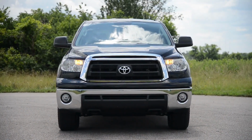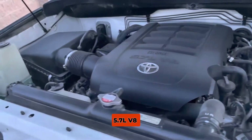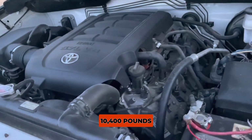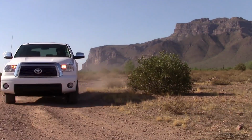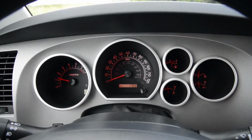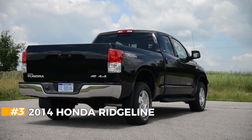Number 4, the 2013 Toyota Tundra. Taking 4th place, the 2013 Toyota Tundra earned a reputation for rugged reliability. Offering 3 engine choices, the 5.7-litre V8 stands out with 381 horsepower and a towing capacity of up to 10,400 pounds. Known for its high JD Power reliability score of 88, the Tundra combines powerful performance with low maintenance costs of around $660 annually. Minor suspension issues have been reported, but its durability and high resale value make the Tundra a wise investment for anyone seeking long-term reliability.